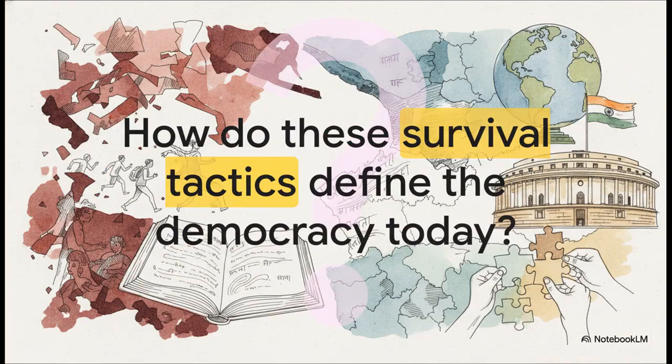From the chaotic, blood-stained borders of a rushed partition to the meticulously crafted linguistic map and a fiercely independent global voice, India's assembly is a masterclass in state building under pressure. Which leaves us with this final provocative thought. As India successfully navigated its post-colonial trial by fire, how do the echoes of these foundational survival tactics continue to define the world's largest democracy today?